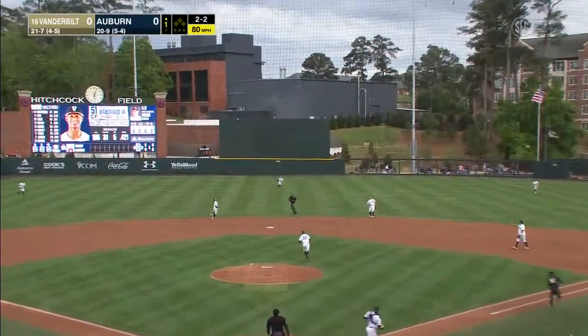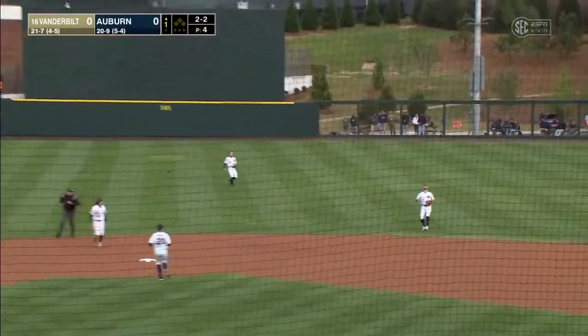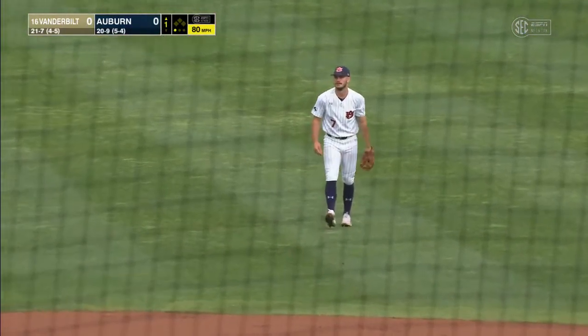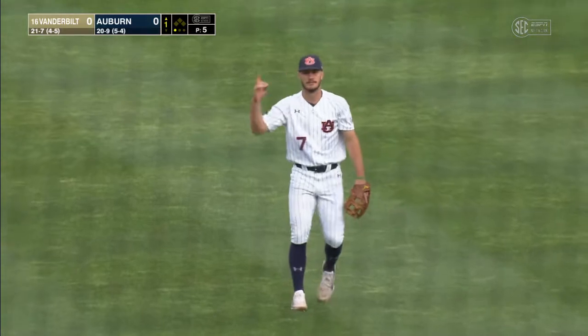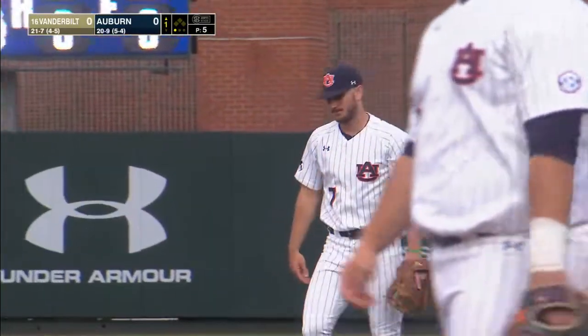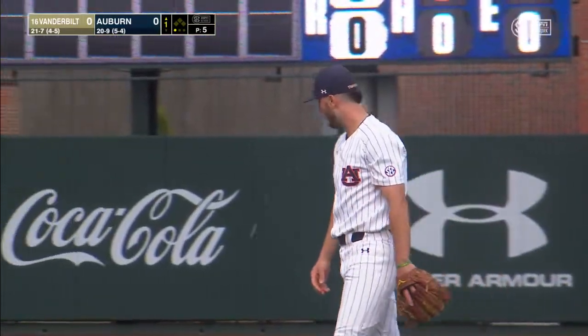Sky to the right side. Staying just on the edge of the grass for Cole Foster. Haul it in after the long wait for the first down. Nice start for Hayden Mullins, and here's what you can expect from the left-hander tonight, Greg.